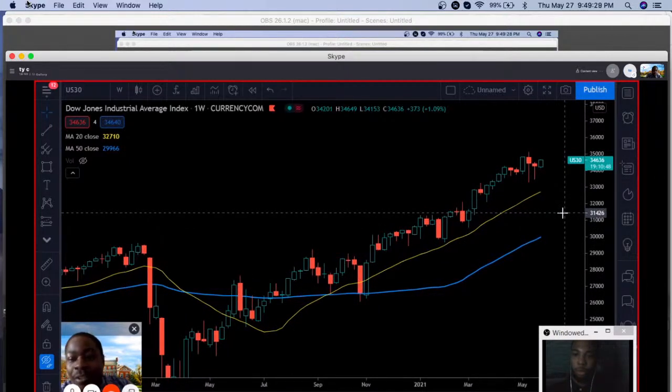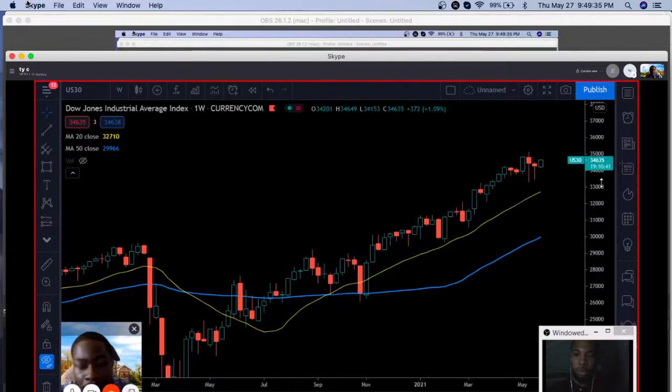So it seems like I didn't really notice or see it. I don't know why it's sticking out to me more now, but it's cool. We got the high broken. We retest the previous high, and now it looks like we're pushing up. So let's drop down to the daily.